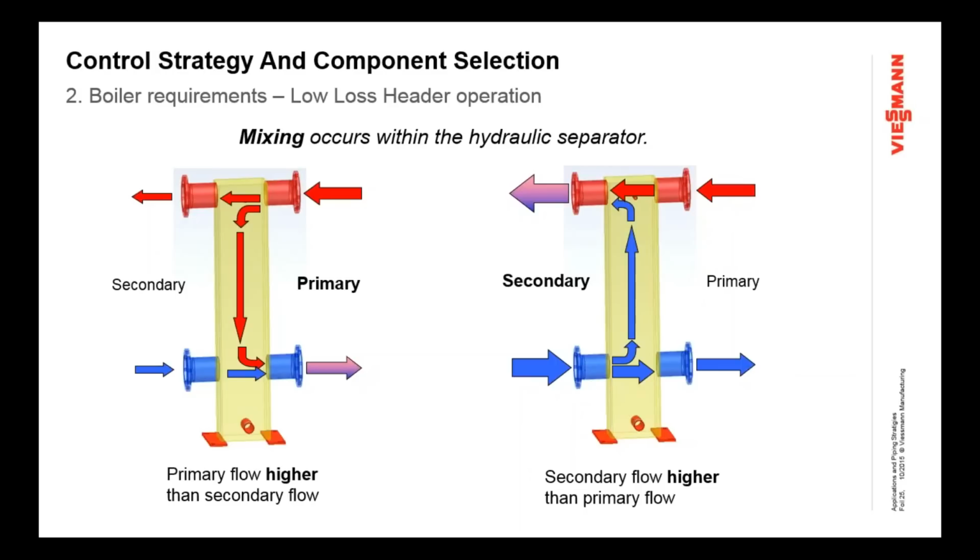Now, one of the things we do with Viessmann boiler controls is we put a sensor in the top of the low loss header. And it's typically located right at the top point of the low loss header here. That's typically on our Vitodens 200 series boiler. And that gives us a very precise control of everything that goes on in that system. So that's definitely a benefit of using that Vitodens 200 series boiler.